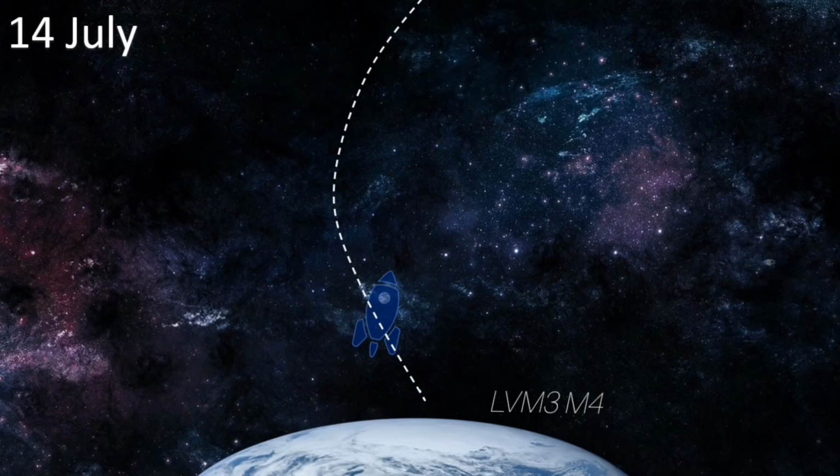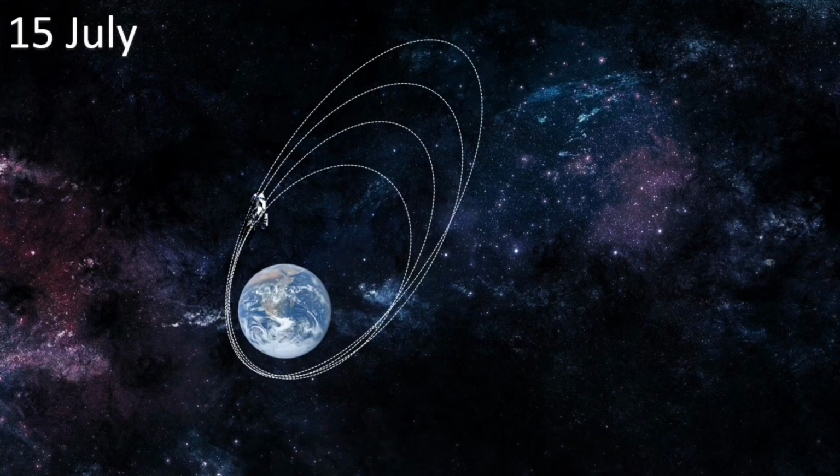On 14 July, LV-M3-M4 vehicle successfully launched Chandrayaan 3 into orbit. Finally, Chandrayaan 3 has begun its journey to the moon. From July 15th, it was orbiting in an orbit which is 41,762 km by 173 km, as on 15 July, the first orbit raising maneuver was performed.